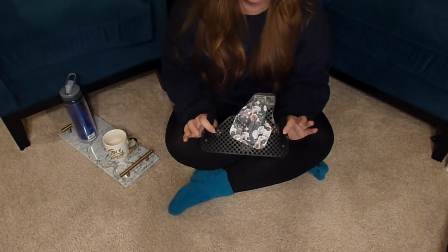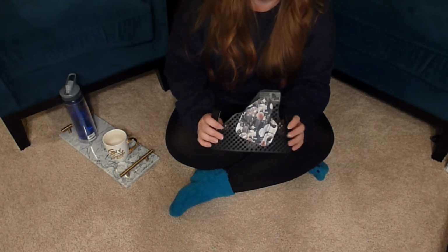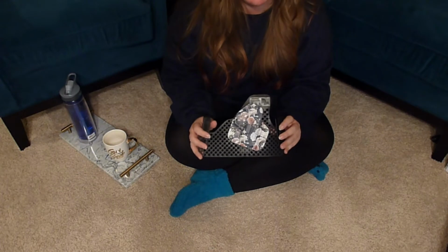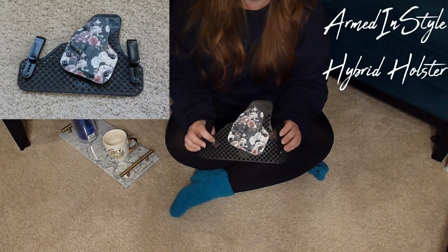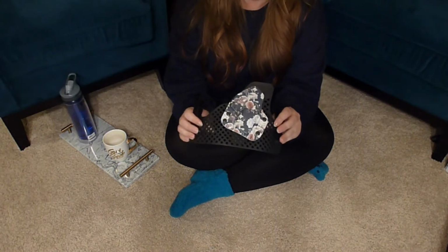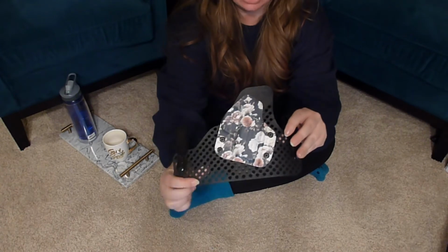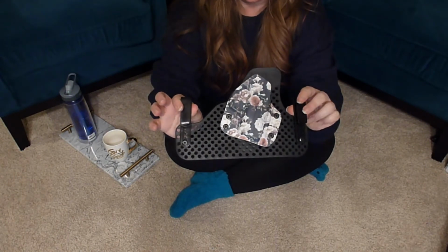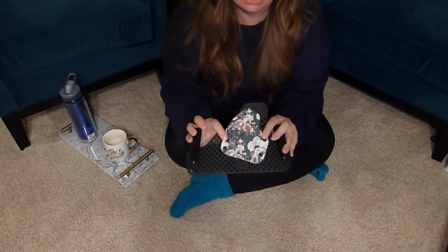Hybrid holsters are just like they sound. Almost a hybrid between Kydex holsters and belly bands, only the backing is a different material, not actually belly band material. This holster from Armed & Style is very unique and super versatile. The backing is a flexible polymer that needs no break-in period, and all these holes can be used as anchor points for both of the clips, or the Kydex front, so you can adjust this setup any way you want.